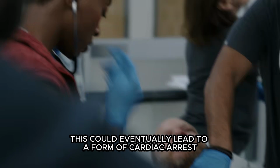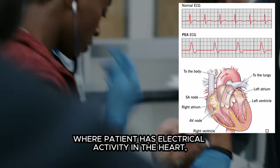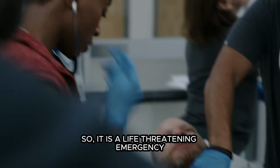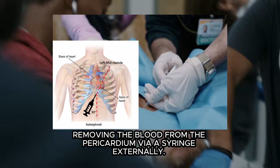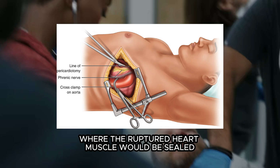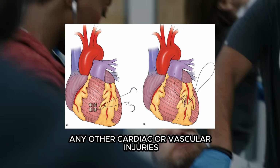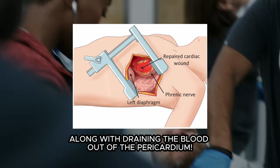This could eventually lead to a form of cardiac arrest called pulseless electrical activity, where patient has electrical activity in the heart but no pulse as there is no effective cardiac output. So it is a life-threatening emergency requiring immediate pericardiocentesis, that is removing the blood from the pericardium via a syringe externally. However, the surgery being referred to here is likely a thoracotomy for direct access to the heart, where the ruptured heart muscle would be sealed to stop further blood from accumulating in the space. Any other cardiac or vascular injuries are surgically repaired, along with draining the blood out of the pericardium.